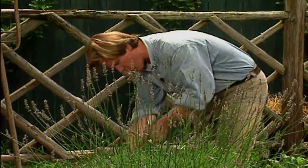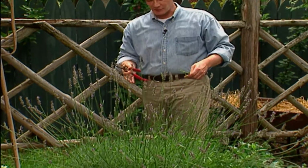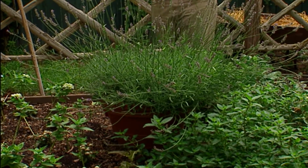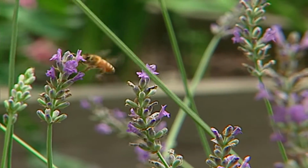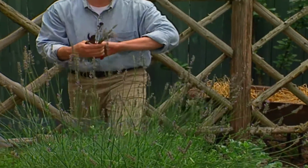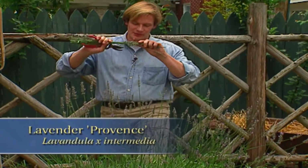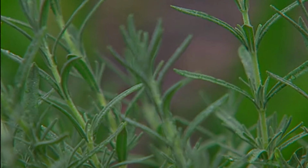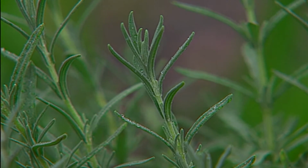Of course, if you keep working at a problem long enough, over time you can usually come up with a solution. When I started growing lavender in large containers, where I could get the soil just right, the plants began to thrive, as you can see with this one. This variety is one called Provence, and I like it because of its incredible aromatic quality. You see, this comes from the essential oils in the plant. It's the same essential oils that are used in aromatherapy.